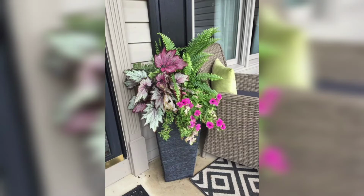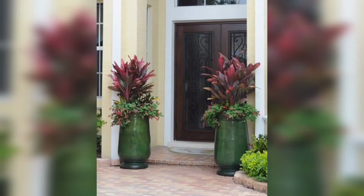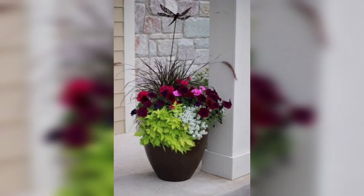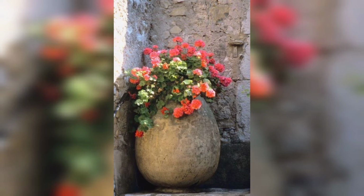Number 2. Choose spectacular blooms. There are many flowers that do well in pots, such as petunias, geraniums, marigolds and pansies, to name a few. When picking your flower varieties, think about how much light they need, how they grow, and what colors you want to use together.